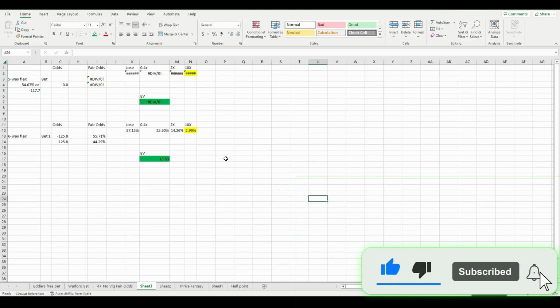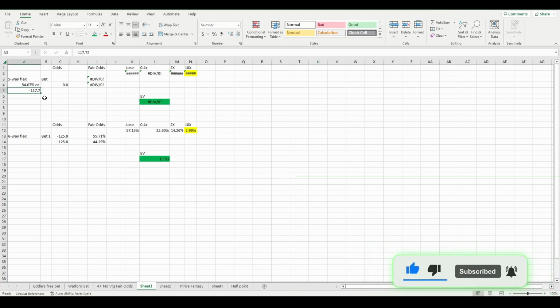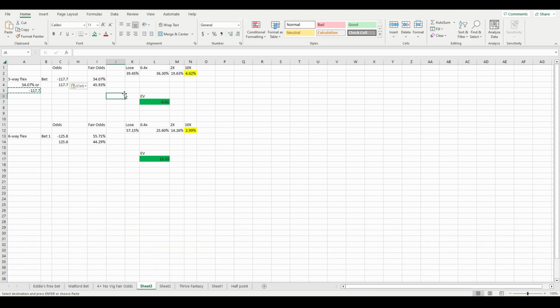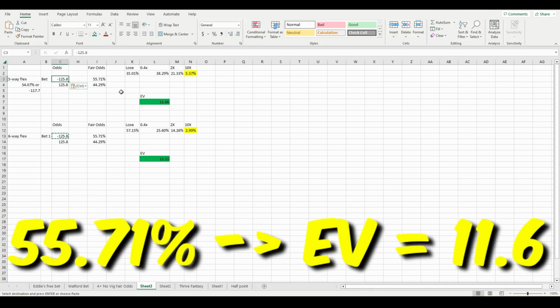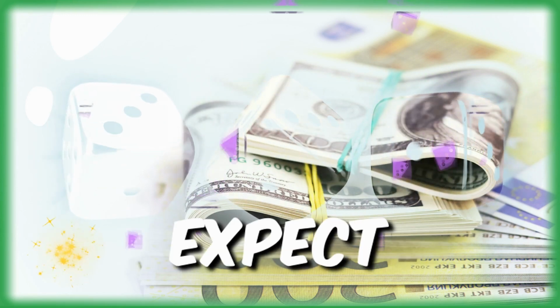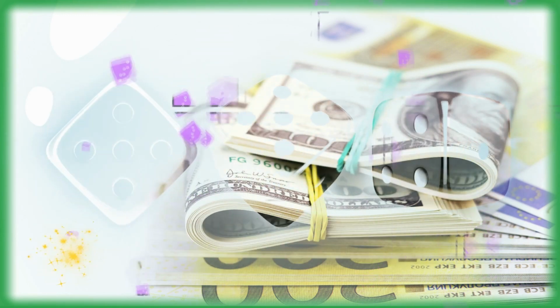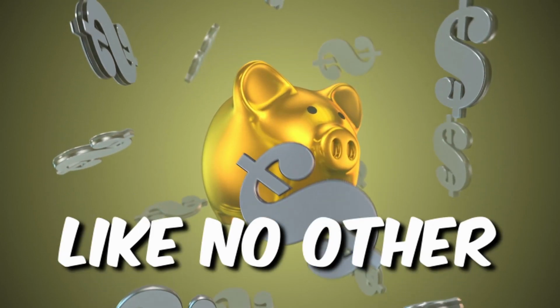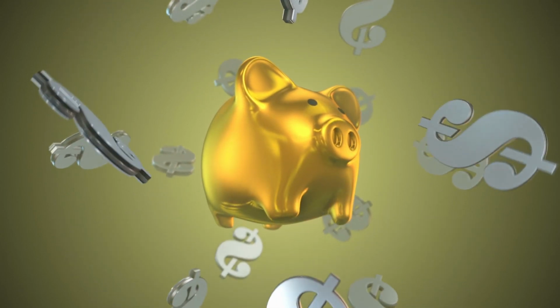Again, a lot of complicated math, but if I draw your attention to this EV here, you'll see at a 54.07% win rate, your EV is 0, as I've been explaining. Well, look at the EV when your win rate is 55.71%. It's 11.6%. This means that for every $100 you bet, you can expect to profit $11.6. This is an insane ROI that can be found consistently and isn't like anything you can find on any other sportsbooks other than occasional bet boosts.